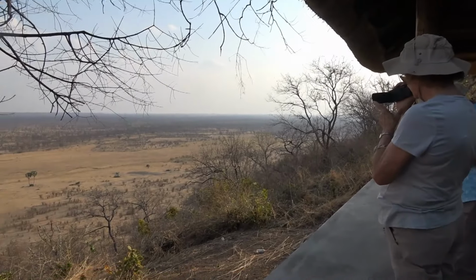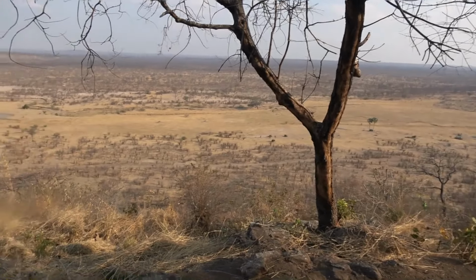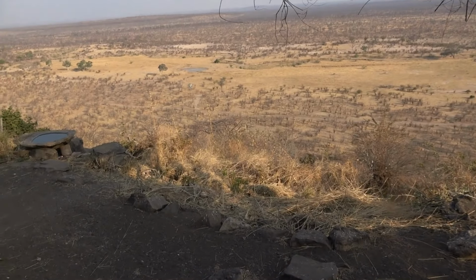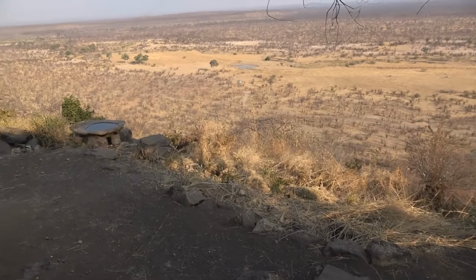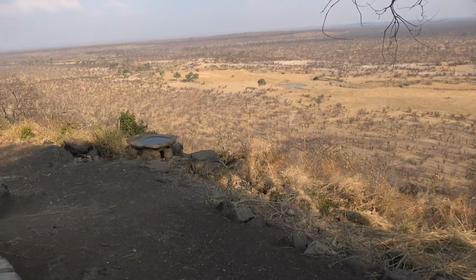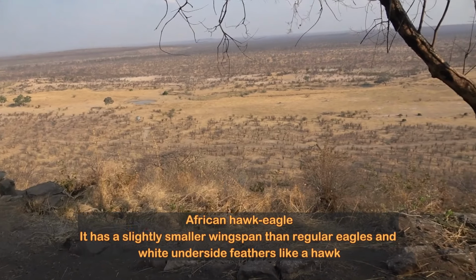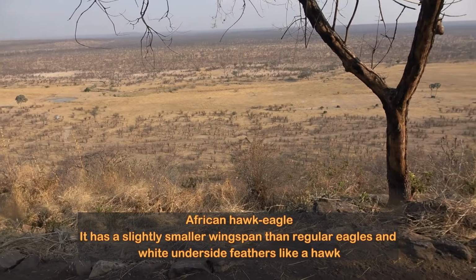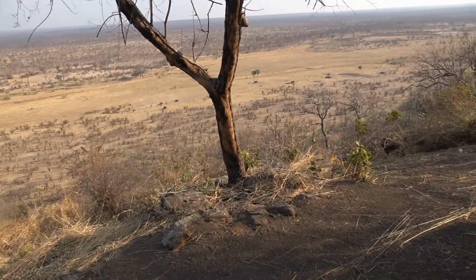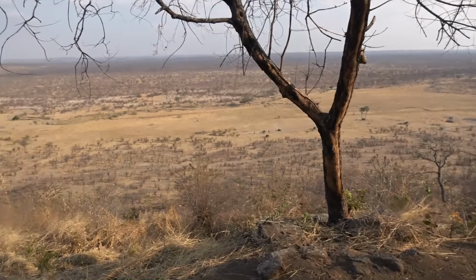Oh, my goodness. Look at this view. Look at that bird flying there. Can you see that? We're above it. Yeah, I can see the hawk. That's an African hawk eagle. It's looking for those guinea fowls. So is it a hawk or an eagle? It's a hawk eagle. Yes, that's African hawk eagle. It used to be called African harrier. They prey on guinea fowls quite a lot. Really?